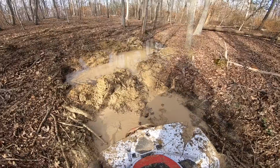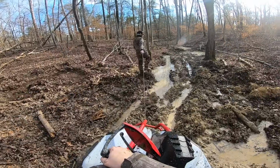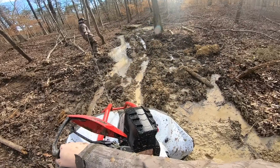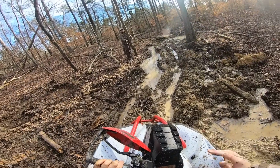I feel like I need to hit it again. Well, there's so much more mud ahead of us we gotta go through. Yeah, we just gotta get a lot of bikes in here and wear it in. Because right now it's probably gonna be as bad as it's gonna be, but it's probably gonna get worse. But the lines will get smoother to where you can get more speed.